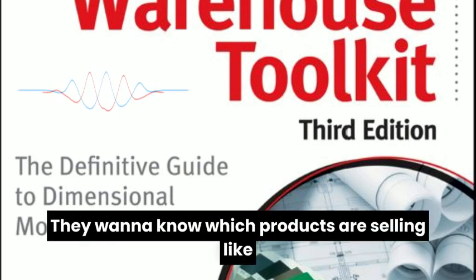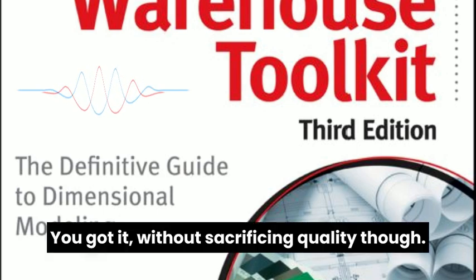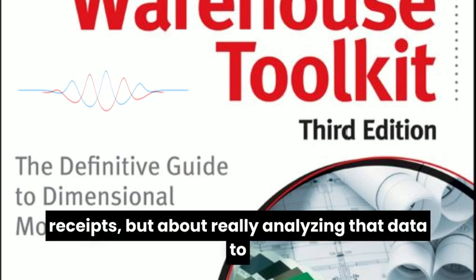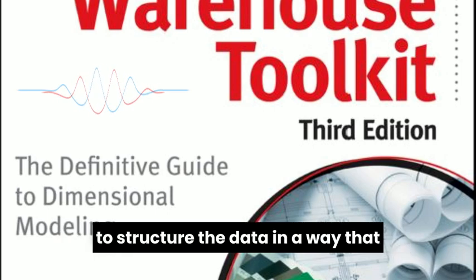They want to know which products are selling like hotcakes, which suppliers are the most reliable. And of course, if there are ways to save some money. You got it. Without sacrificing quality, though. And that's where data comes in. Now it's all starting to click. We're not just talking about keeping track of receipts, but about really analyzing that data to find those hidden patterns and opportunities. Right. And to do that effectively, we need to structure the data in a way that makes sense.